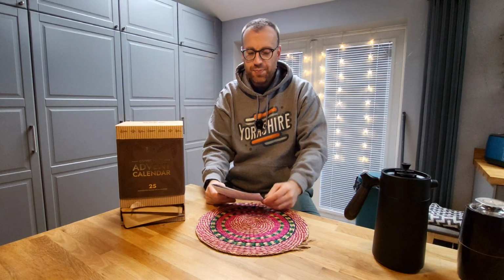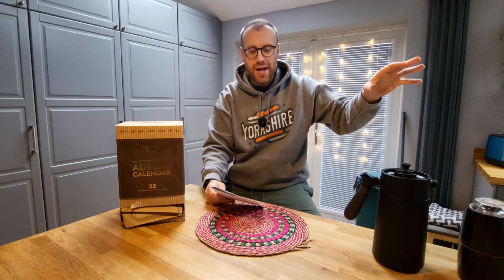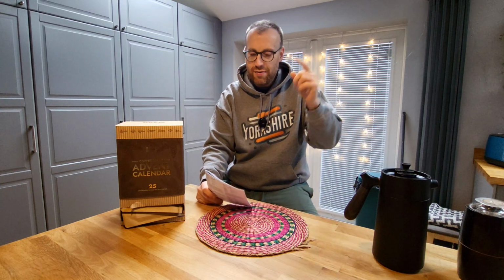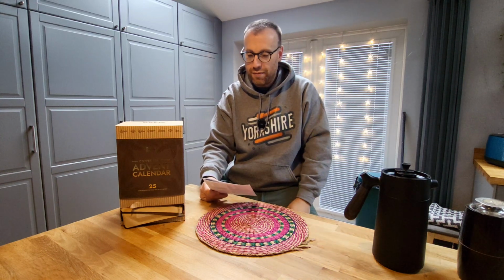Okay, so on day 10. Day 9 yesterday obviously was Java Blend, which was my favourite so far, a medium dark. Today, we're stepping up another level. It's the Africa Blend, it's an intensity of 5 out of 5, and it's a medium dark. So this could be the nicest one yet, hopefully.